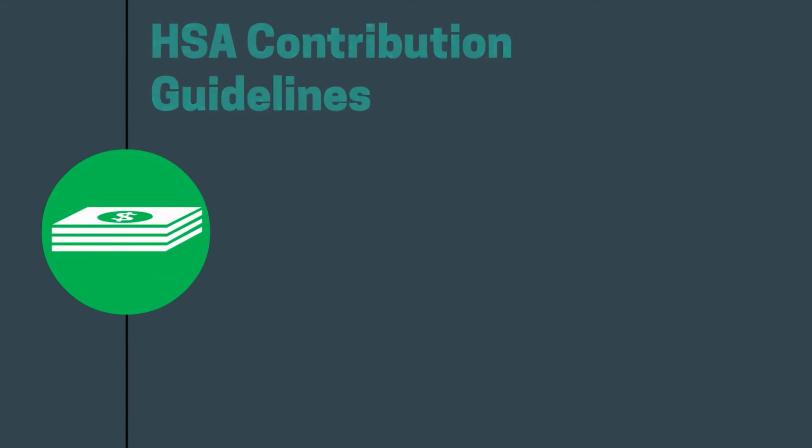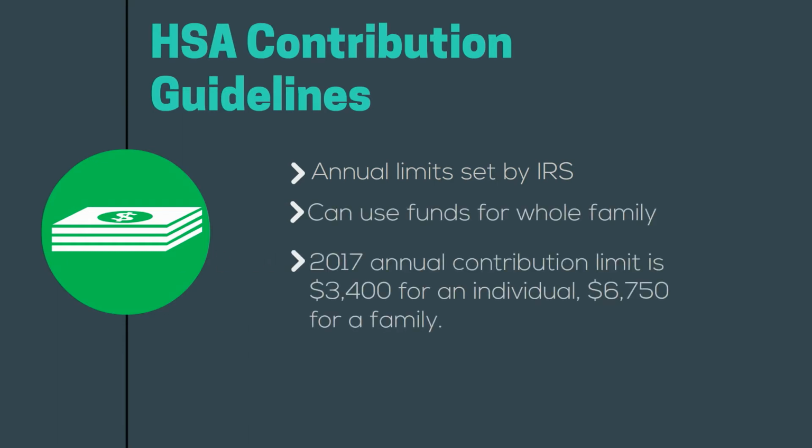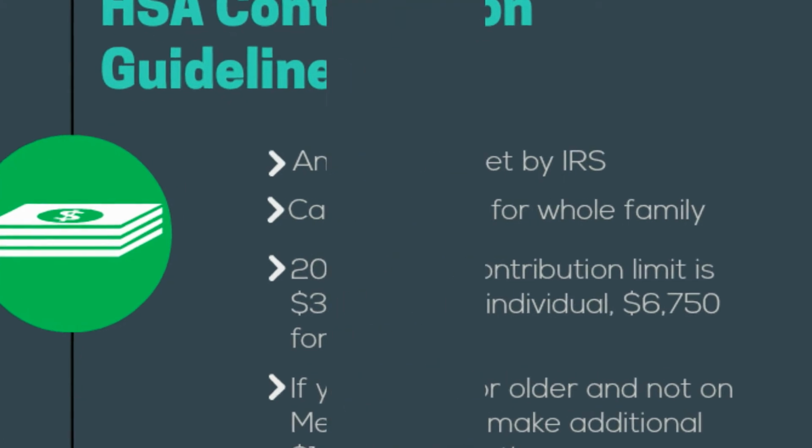Every year, the IRS sets annual guidelines regarding the amount you can contribute to your HSA bank accounts. You can use the funds in your bank account for the entire family, even if they're not covered on the plan. If you're age 55 or older, you can make an additional catch-up contribution of $1,000 above the annual limit.